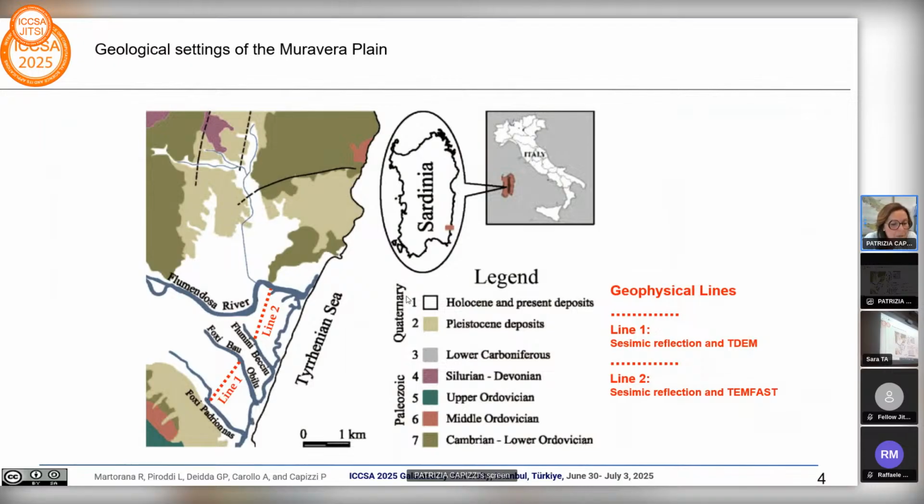Here we present a simplified geological map of the Muravera Plain, showing the location of the seismic and the geophysical profiles. Red dots here indicate the geophysical profiles. Line 1 indicates the first seismic reflection and the TDM profile, and line 2 here corresponds to the second seismic reflection and the TDM profile.